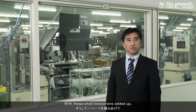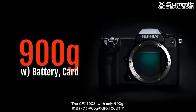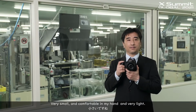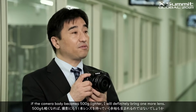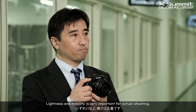With these small innovations added up, we managed to produce this GFX 100S with only 900 grams. The camera body capacity is 30% less, and weight is 500 grams lighter than GFX 100. Very small and comfortable in my hand, and very light. If the camera body becomes 500 grams lighter, I will definitely bring one more lens. Lightness and mobility is very important for actual shooting.